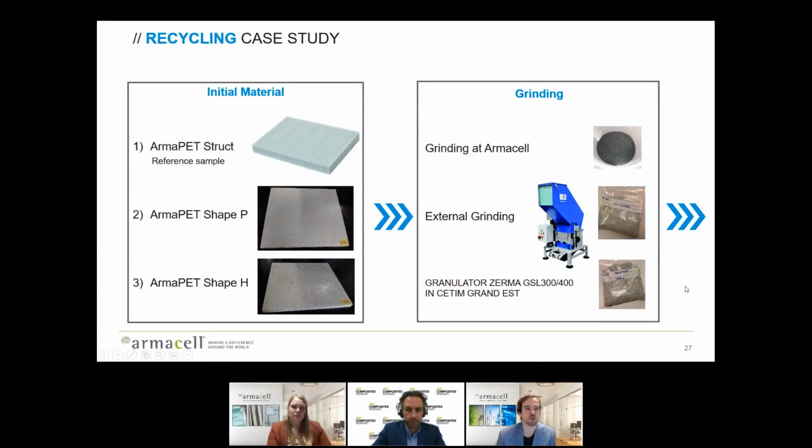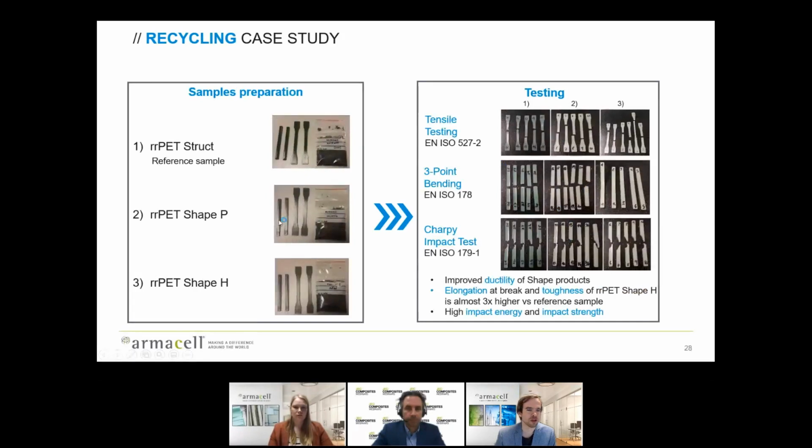Okay, so as said, we wanted to study how our PET foams can be recycled. For our ArmaPET struct PET foam, we already know that we can recycle it again in our processes. And now we also studied how to recycle the ArmaPET shape, both the P and the coated H grade. In the first step, all the materials were ground to get a kind of granular material that could be used for molding of specimens in different shapes to do some assessment of the mechanical properties. What we tested here was tensile testing, 3-point bending, and also the Charpy impact test.